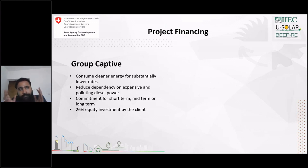So for an off-site, where the solar power plant is set up somewhere on the outskirts of the state, there you can avail the group captive mode. It's more or less the same as the OPEX model, though in the OPEX model you will not be making any initial investment, but in group captive mode you have to make a 26% equity investment by the client, and 51% of the energy should be drawn by you. This is as per the Electricity Regulatory Act.